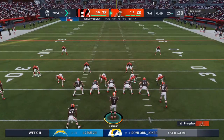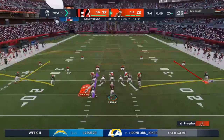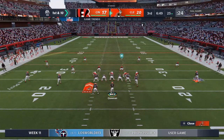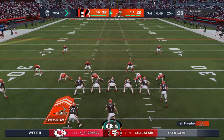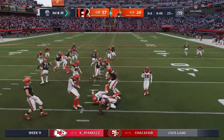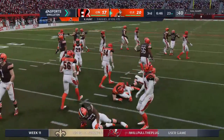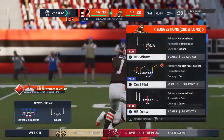The Cleveland offense ready to go. Their lead down to a field goal now as they start with a 1st and 10. To begin the drive, here's a handoff to Hunt. And he will lose yardage here back at the 23-yard line. 2 yards the loss, 2nd and 12.